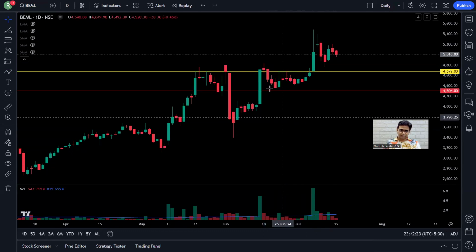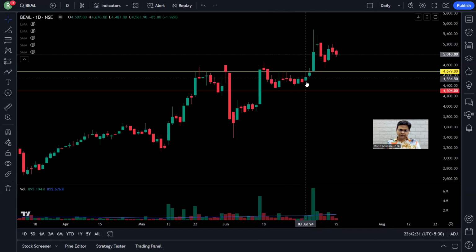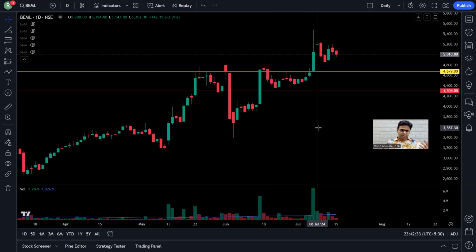Next, if you look at this base, after this candle, there are 10 candles in the base. 1, 2, 3, 4, 5, 6, 7, 8, 9, 10, 11 candles. I am personally looking for a minimum of 10 candles in the base because I want 2 weeks of consolidation. So 2 weeks is 10 candles.